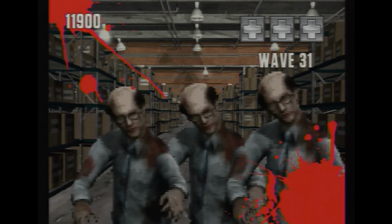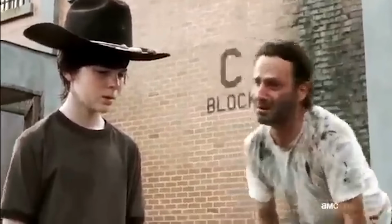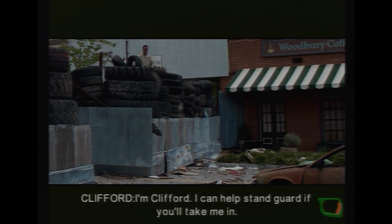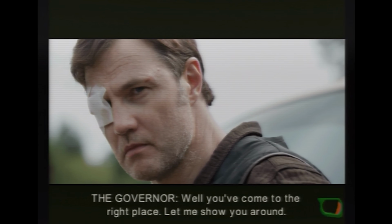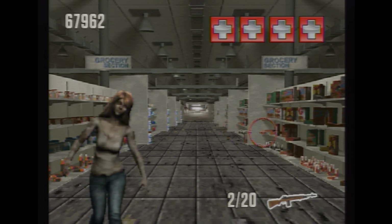But what's cool is the game did integrate directly with the show. Every time a player died in the game, they killed off a beloved character in The Walking Dead, every time. There's a text story mode which features characters from the show, and it's fun to blast zombies, but I have always hated the clunkiness of motion-controlled shooters.